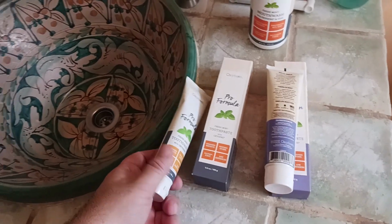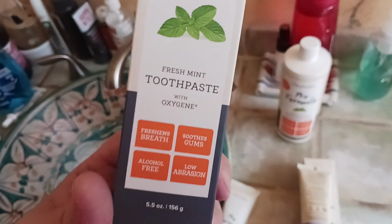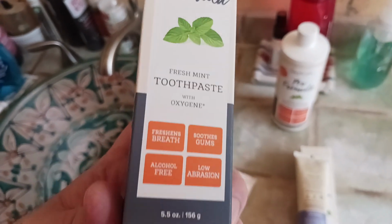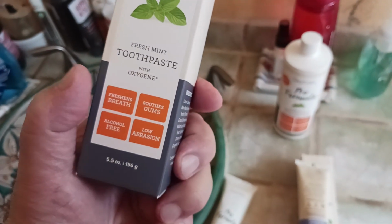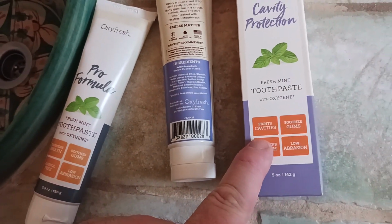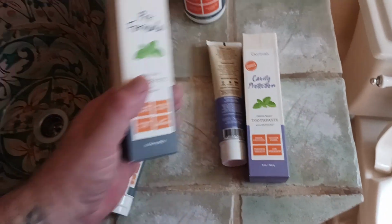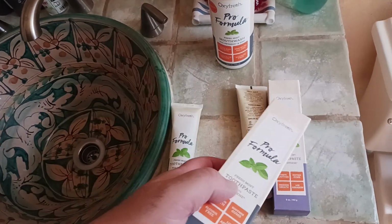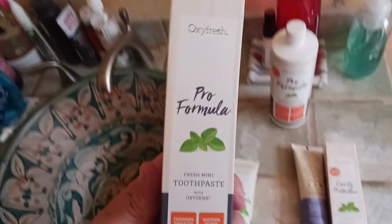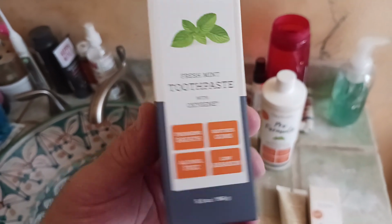But let's go ahead. I'll show you the box because it's a little bit easier to read the label. This is the box that came with the Pro Formula one, basically Oxyfresh. There's the front of the box. Here they put freshens breath, and on the cavity one, you'll see that it says fights cavities. So that's the only difference. But they both will freshen your breath easily. It's just whether or not you want the fluoride. If you don't want the fluoride, then the Pro Formula one might be the one for you. So there's the box.